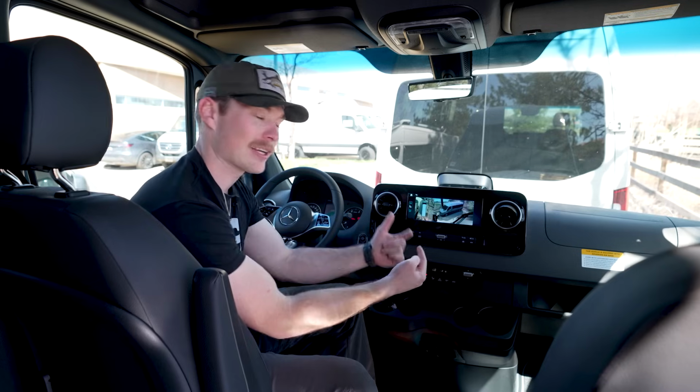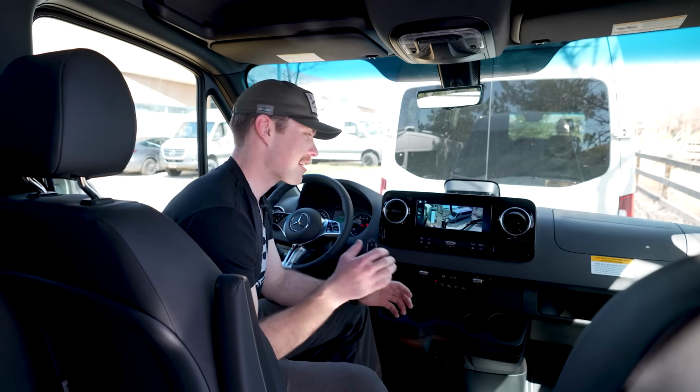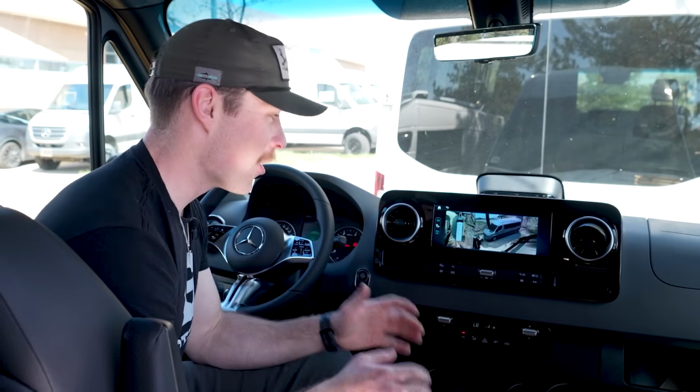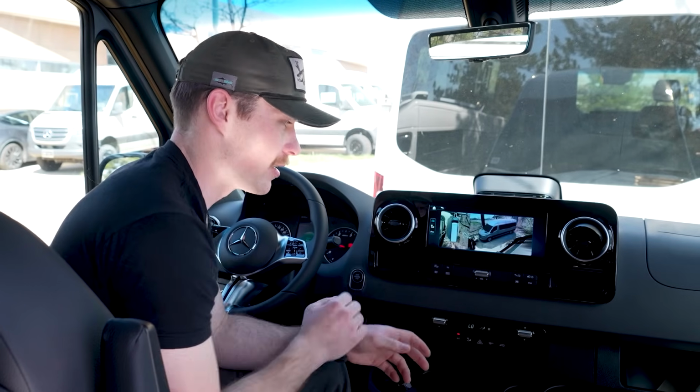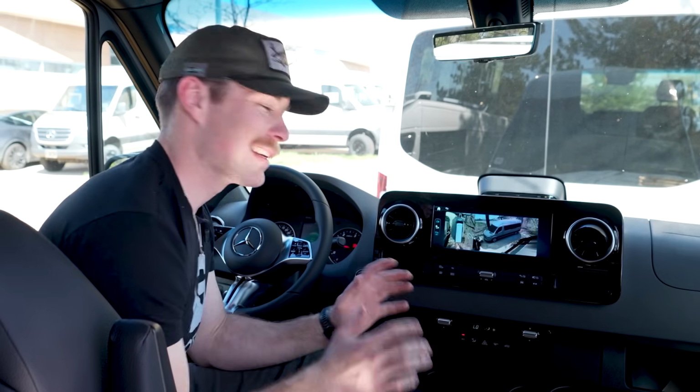You're also going to have parking sensors all the way around the van. So if you are getting close to something, the van's going to beep and scream at you. If you don't like that, it's super easy to turn off those sensors with the little sensor button there. But personally, I'd keep it on.